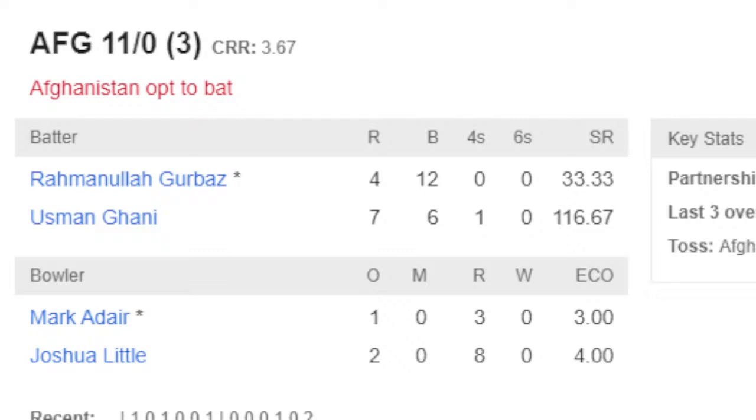Oh, it's edged away. It's going to run away as well. Run away to the fence. It wasn't in control by any means by Gurbaz. A genuine edge. McBride can count himself a little bit unlucky there. But for Amanullah Gurbaz, a needed boundary.